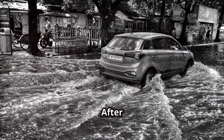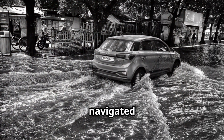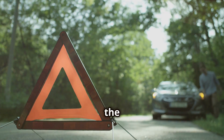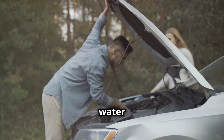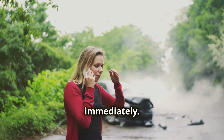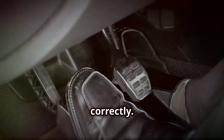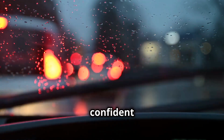Section 6. After the flood, checking for damage and staying safe. Once you've successfully navigated the flooded road, don't let your guard down just yet. Pull over at the first opportunity and check your vehicle for any damage. Look for signs of water in the engine compartment or exhaust system. If you notice anything unusual, contact the mechanic immediately. It's also a good idea to test your brakes to ensure they're working correctly. Drive slowly and apply the brakes gently until you feel confident that they're responsive.